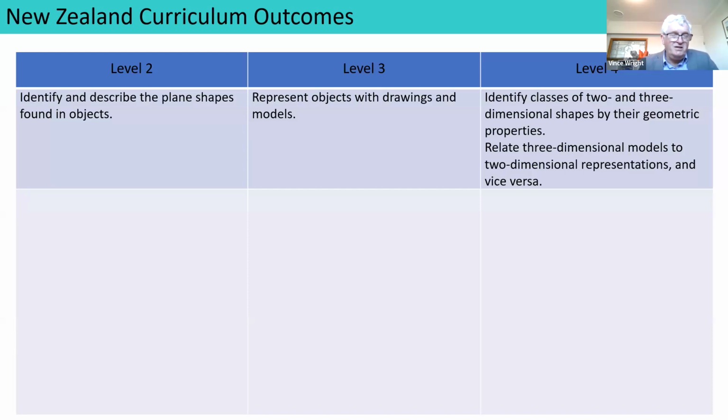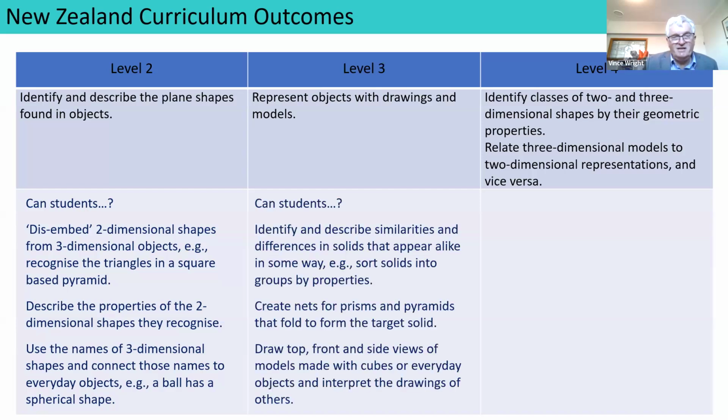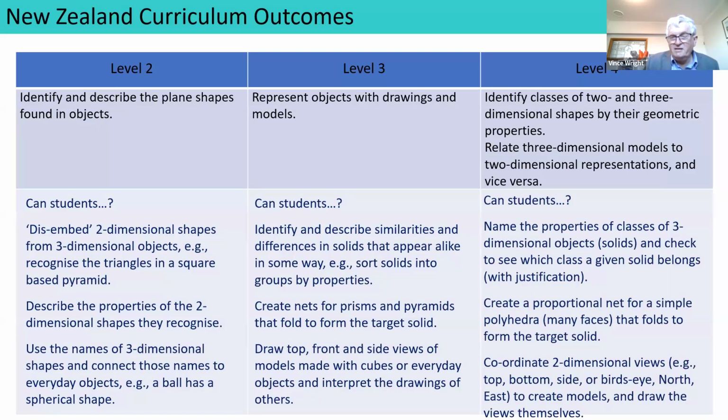Whereas the achievement objective is quite broad, and we'll make these slides available to you, what I've done there is flesh out the kinds of things that I would want students to be able to do at level 2 under that achievement objective. And I've done the same thing here at level 3 and level 4. So it's giving you a finer grain size about what we're expecting to have happen.